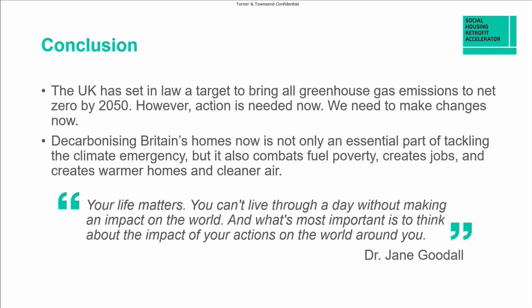Decarbonising Britain's homes is an essential part of tackling the climate emergency. When we are thinking about the climate emergency, it is something that is happening to us now. It's not something that's happening across the world; it is happening across the UK. And I like to finish with this quote from Dr. Jane Goodall: "Your life matters. You can't live through a day without making an impact on the world. And what is most important is to think about the impact of your actions on the world around you." So in the context of greenhouse gas emissions, I think that's my call to action.